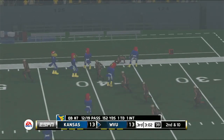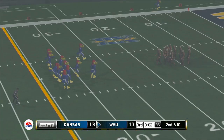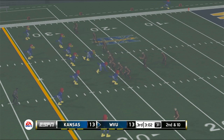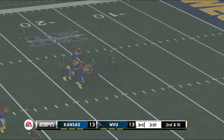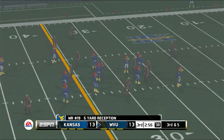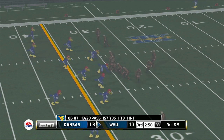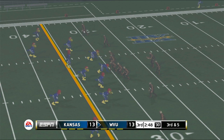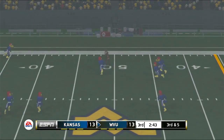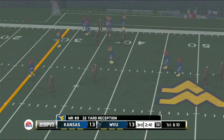Throws out and through his hands. From their own 25-yard line. Second down. Catches it, and that's all. Fires out to his receiver. He's out of bounds, right around the 38-yard line.